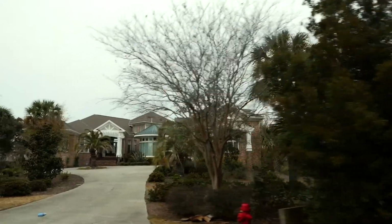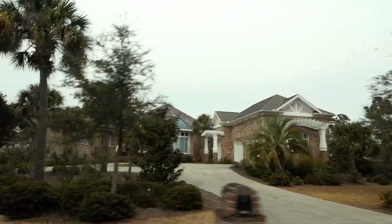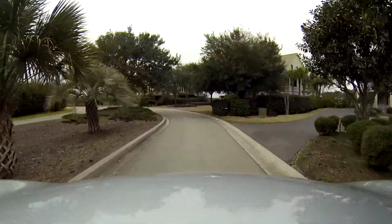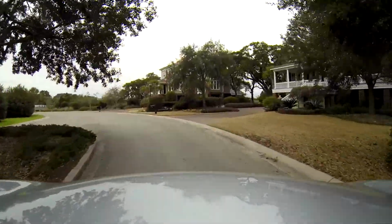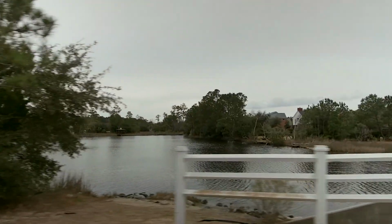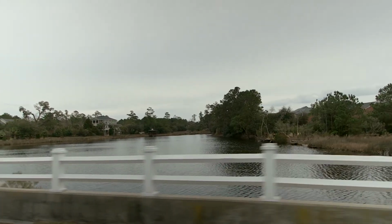All right, so as we head out of here, again, Old Brickyard is where we are right now. These homes range in price from probably the least expensive, probably in the sixes on up to, again, like I pointed out earlier, a couple $1 million. Most of the houses probably fall in about the $700,000 price point at the moment.